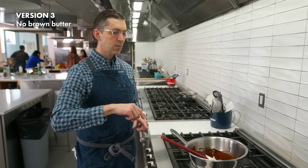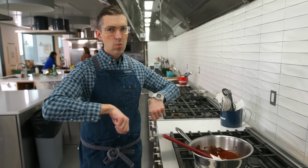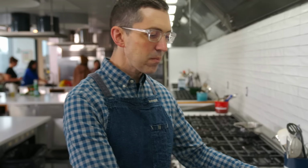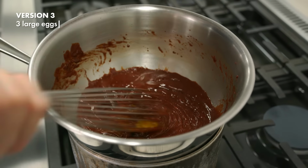What if we try to bring the sugar and the eggs to this bowl and warm them up slightly as we whisk them, and see if we can get the sugar to dissolve a little bit that way without making it hot per se? Is that a good idea or is that a bad idea? I don't actually know. Adding an egg, so 3 eggs total.